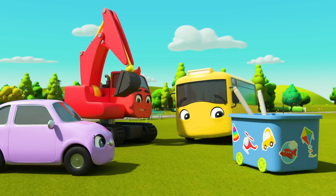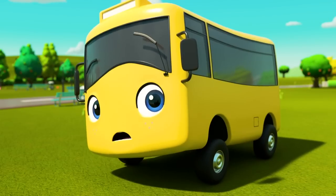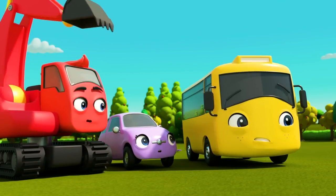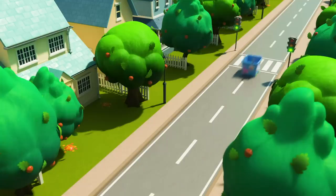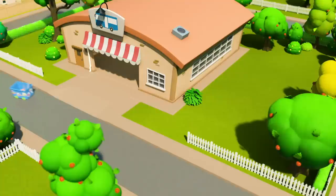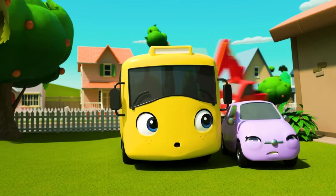Everything is back in the toy box. You're all done! That wasn't so hard. Oops, Buster nudged the toy box and now it's rolling off down the hill. Buster, Scout, and Digley are all chasing after it as fast as they can. The toy box is tumbling off the road. Oh no, it's fallen over and all the toys have spilled out.